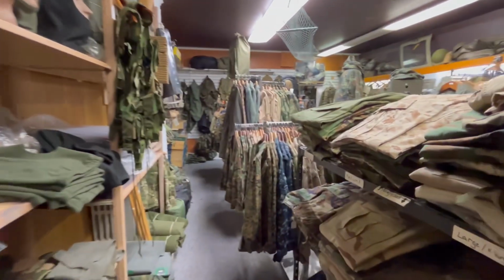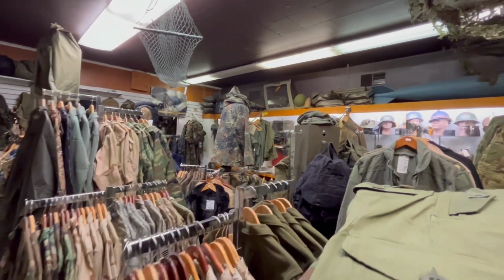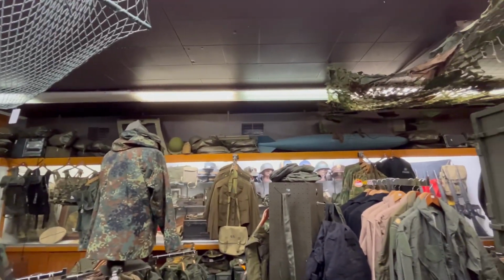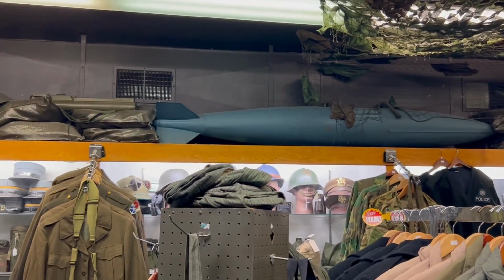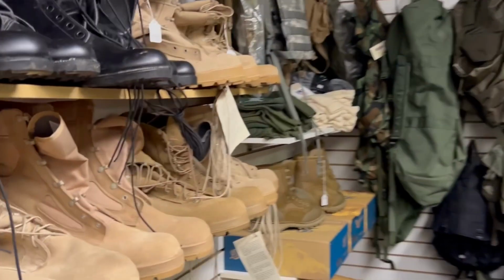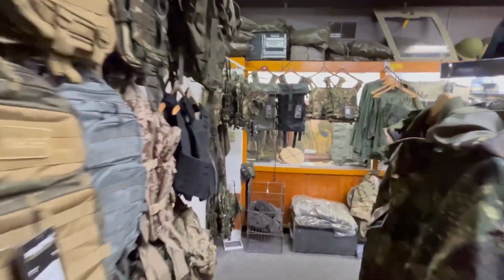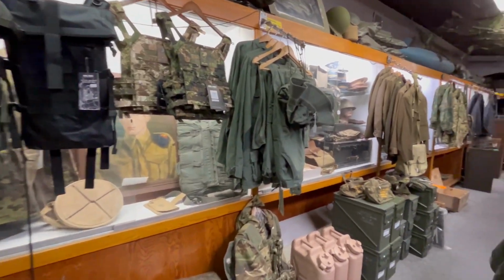And I don't think I've been in an Army surplus store jam-packed like this one, including all the neat World War II products. Some is reproduction and some is real. Some is museum quality. Well, if you need boots, they have boots. You got the backpacks, combat vests. Now this is just a quick walkthrough.